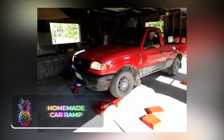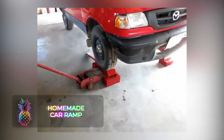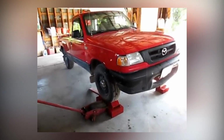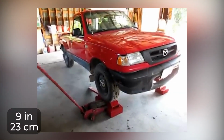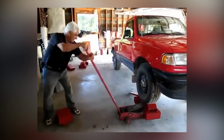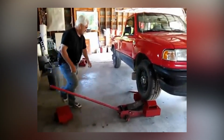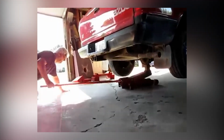Homemade car ramp. Here's a homemade car ramp. If that's the kind of thing you're into, the jack works with the ramps to raise the vehicle up to 9 inches or 23 centimeters high. The fact that the gadget has 2 pumps ensures work is able to be done much faster, and it has extra wide rollers made from steel to ensure complete stability during use. Would you try this at home?